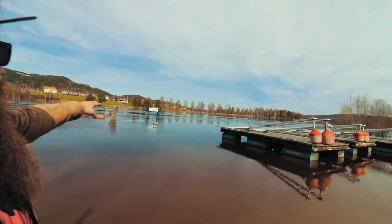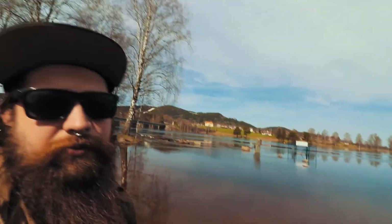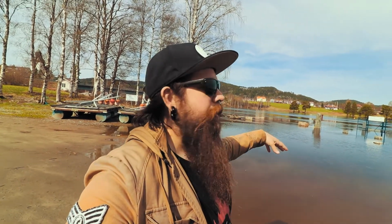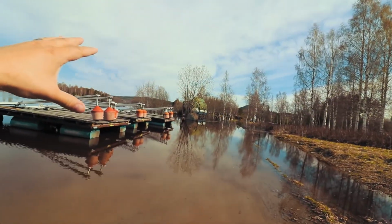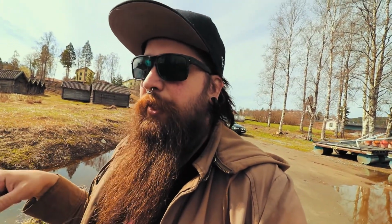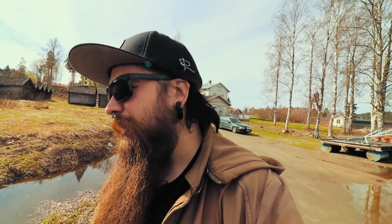Stepped in the water. You see that little thing there? That's a gate. It leads out to, I don't know what it's called in English, but you park your boats there, but it's completely submerged and you can't go there. And all the way over here it's just full of water. You can't move anywhere. I'm gonna show you a quick thing from that live stream just to give you an idea what I'm talking about.